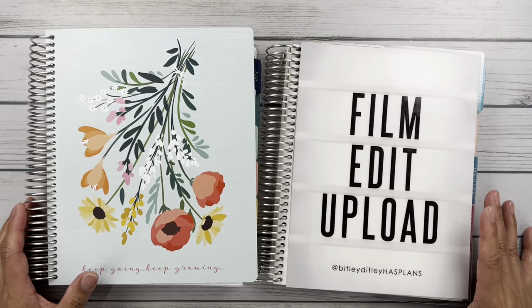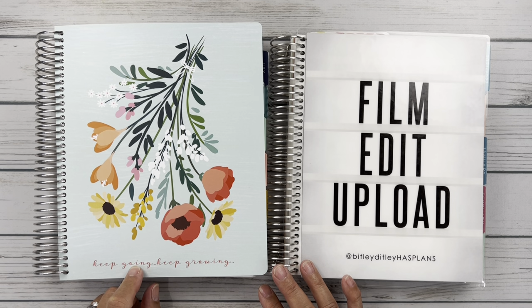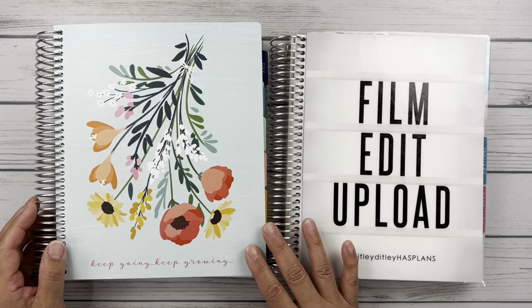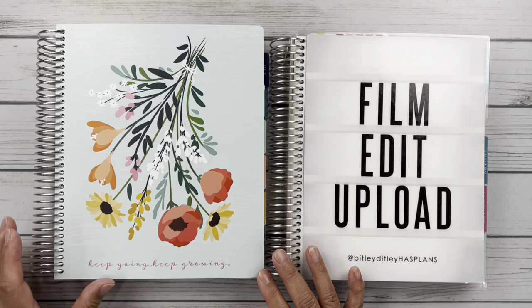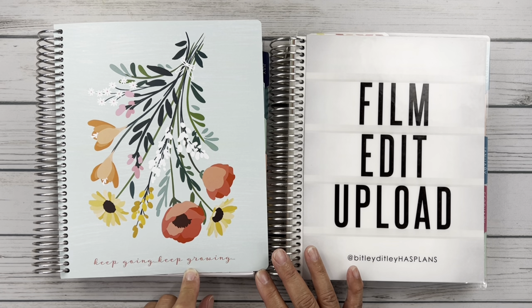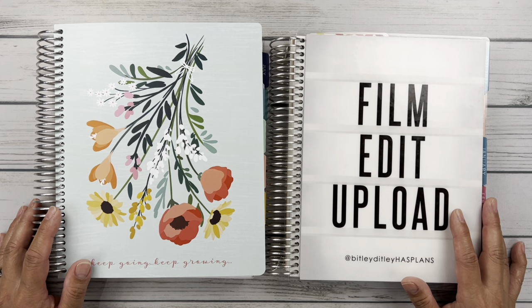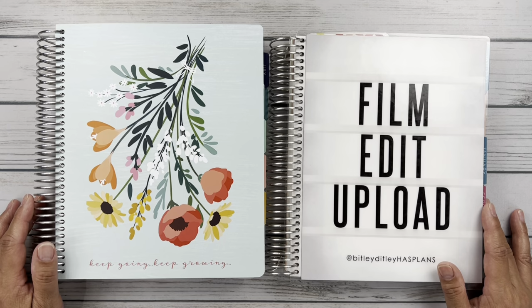And so I'll just bring back in my regular planner just for a final look. I did change out the cover, it's August now. I love this, it's so pretty. I thought it was very August feeling, kind of late summer. And I just put a little phrase, keep going, keep growing. So yeah, that's it friends. That's a look at July in both my everything planner and my social media planner.